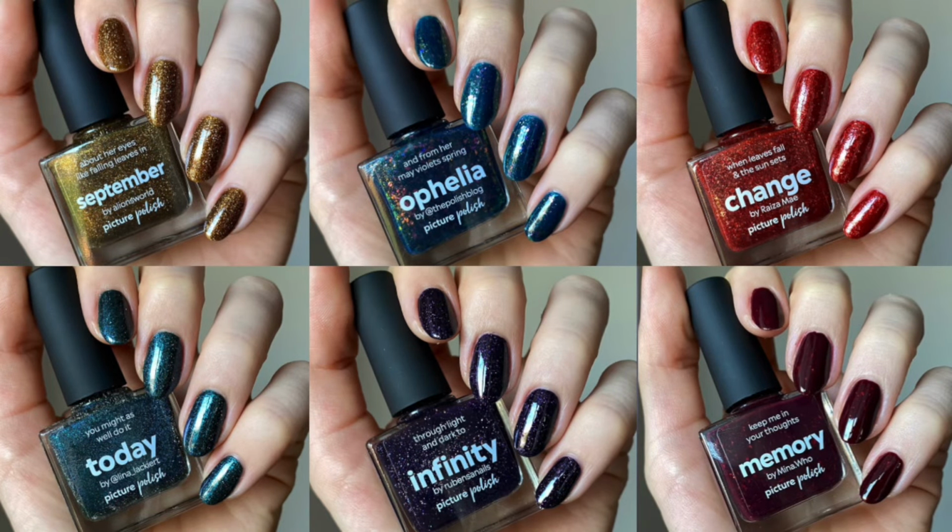And here is a collage of the full collection. I cannot get over how beautiful and deeply saturated these colors are, and I especially love that they all have a beautiful sparkle.